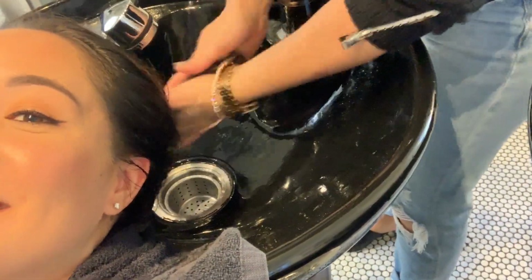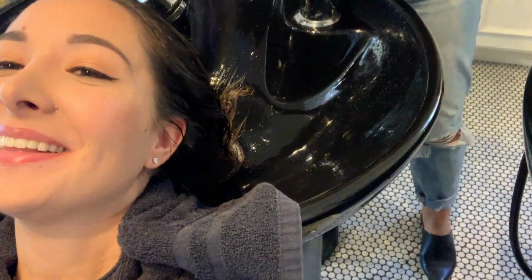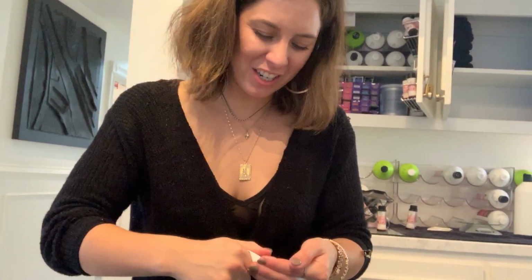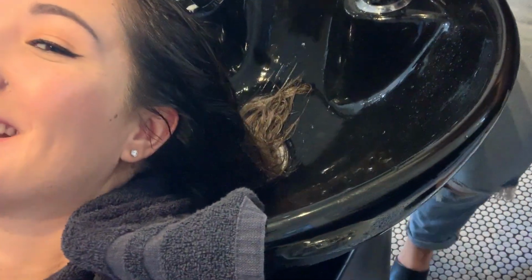Ooh, it smells so good. Oh my gosh, I can't even describe it. What does it smell like? Kind of beachy, you know? I don't know, oh my god, it smells so good. Okay, I'm here for it already for the scent. Hopefully it does the rest of its job and fixes my hair.